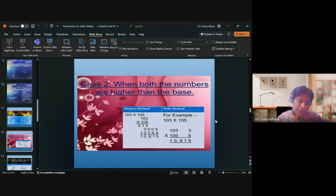Suppose I am writing 107 into 106. Then 107 here, this is more than the base, 7 more, and 106 is more than the base, 6 more. So you can take 7 plus 6, 13, and here 13 and here. So the simplification of this value is 11,342. Accordingly, you can take the multiplication here.